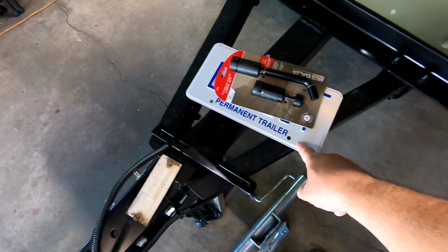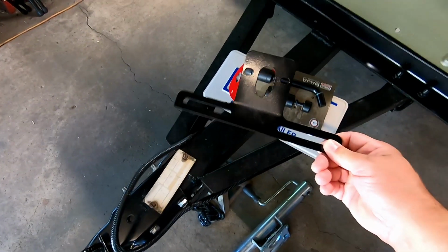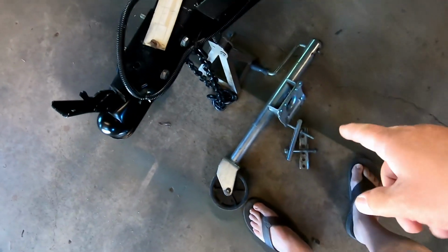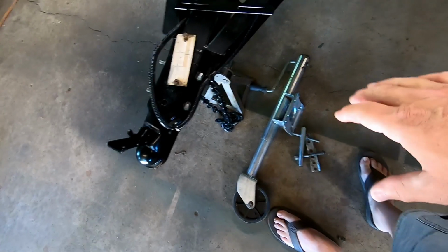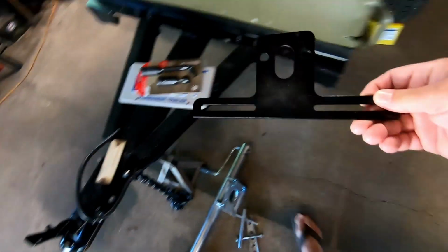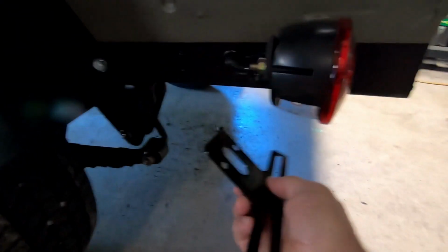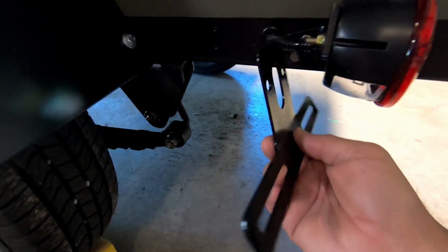So I got my permanent trailer plate. I got my license plate mounting bracket. And I've got this jack stand I'm going to mount on the tongue. I don't like it. It's not going to be permanent, but it's what I have, so it's what I'm going to go with for now. I'm going to get this mounted up. This is the only thing left to make it street legal, as I said. So I'm going to get this bracket mounted on there.